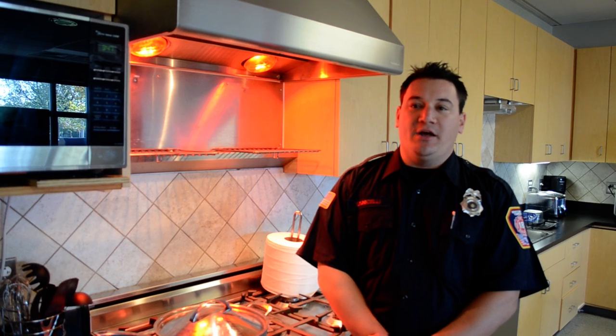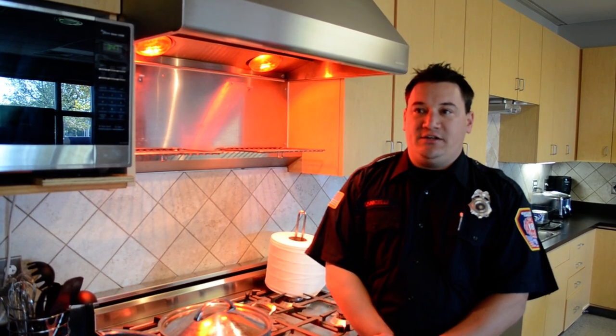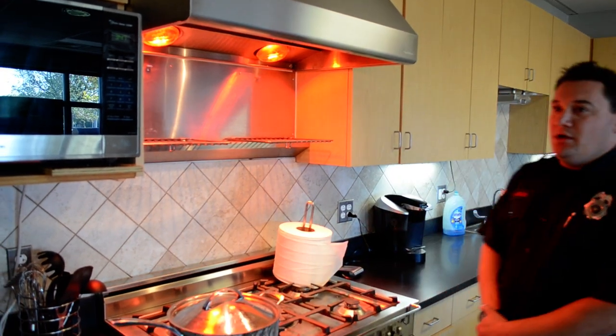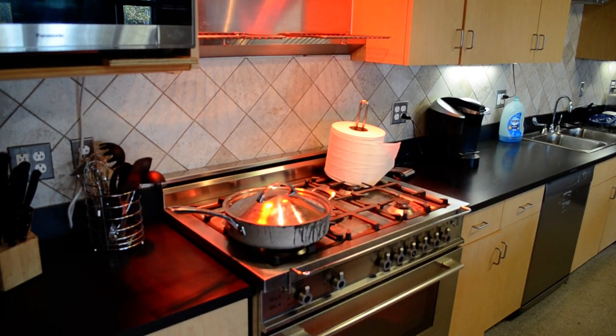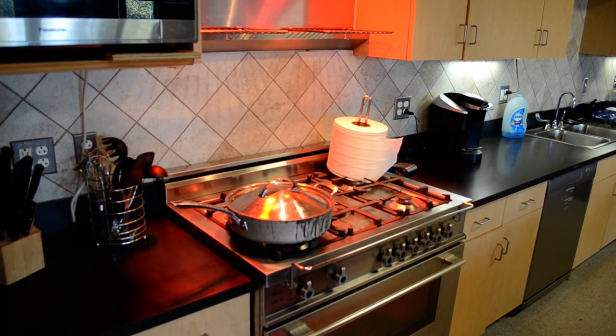According to the NFPA, the National Fire Protection Association, cooking is the leading cause of home fires and home fire injuries. Unattended cooking is the leading cause of fires in the kitchen. Behind me, we have our stove with some items here. When you're cooking, never leave the cooking to do other chores.